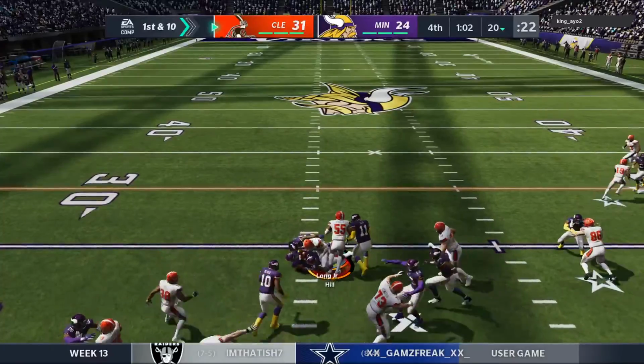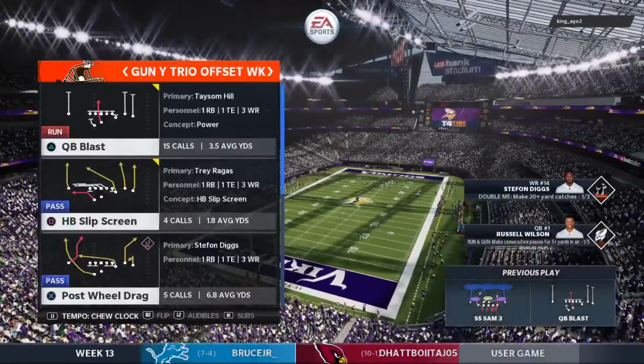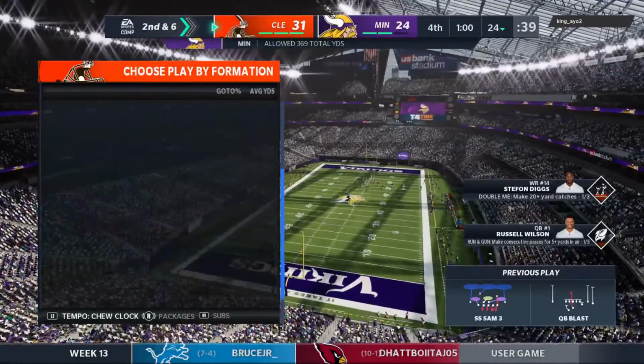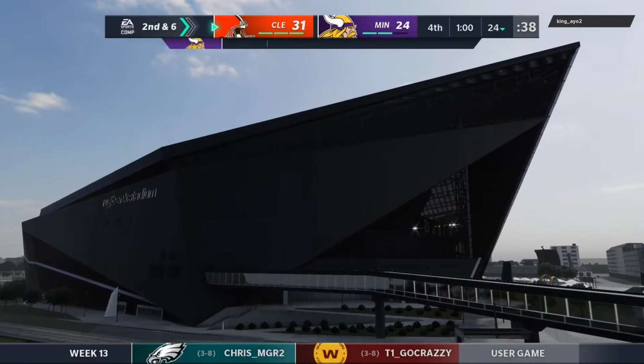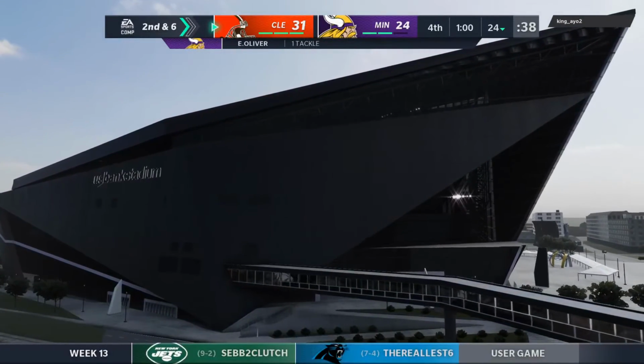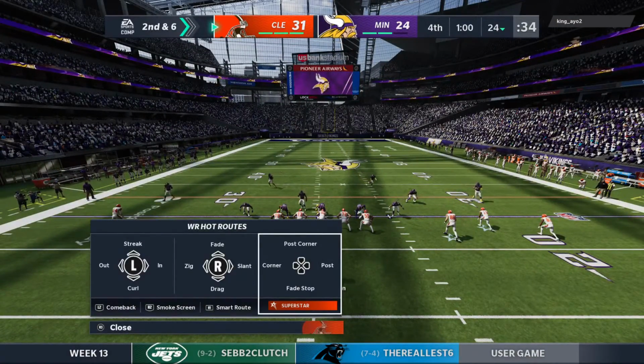Stepping up, he'll try and run. And he's brought down at the 24 after a gain of 4. The Vikings going to signal for the first of their timeouts as it comes with exactly a minute to go in the football game. At the 24-yard line. They'll come up 2nd and 6 now from the 24.